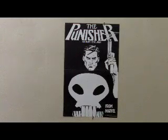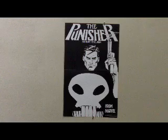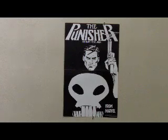This is from the Mike Baron series, and Klaus Janson, I believe, was the artist. This, in fact, could be the very first promotional poster featuring the Punisher that Marvel Comics ever put out. I could be mistaken, but this is the earliest promotional poster of the Punisher I've ever seen. So hopefully you like this.